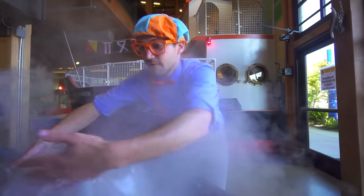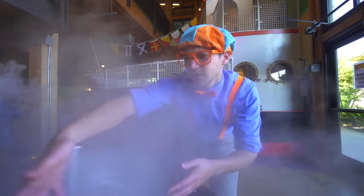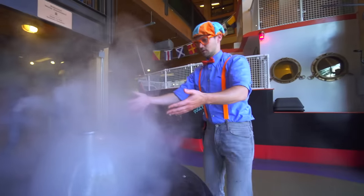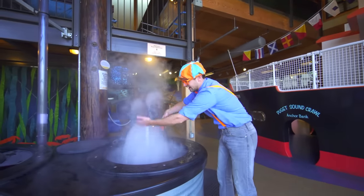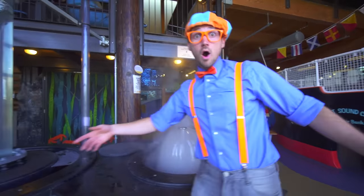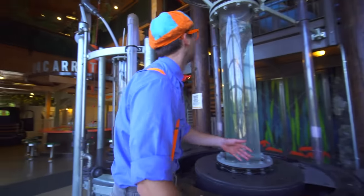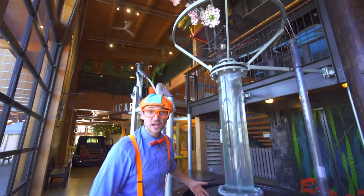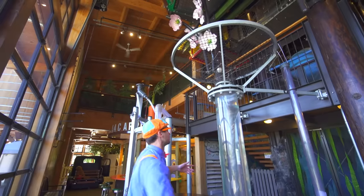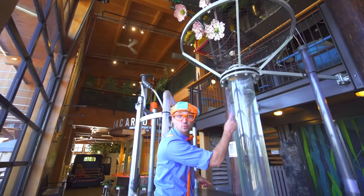Wow, it's so fun to touch. It feels so good. Whoa, wow, my hands are really wet. Okay. Whoa, look at this. Wow, it's a vortex, kind of like a water volcano. The water just spins around really fast.